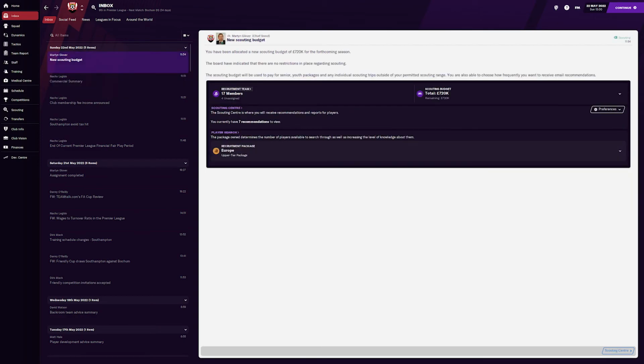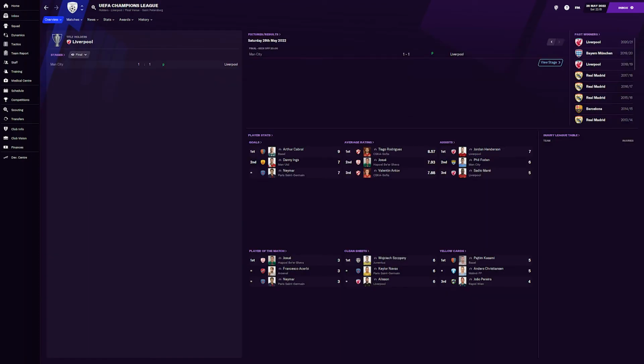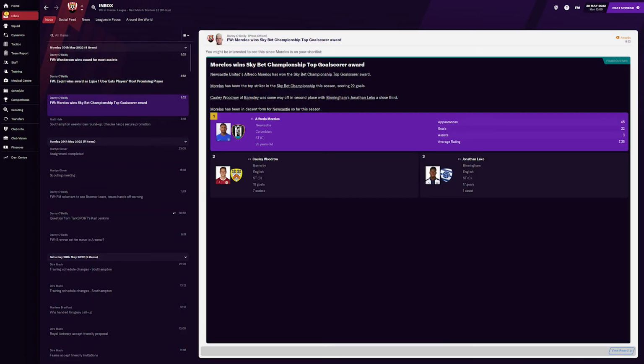So there you go. Our new scouting budget, $720K. So we'll have some more money to spend there. And Liverpool have beat Man City to become Champions League champions, and Chelsea also win the Europa League to go with their FA Cup victory.